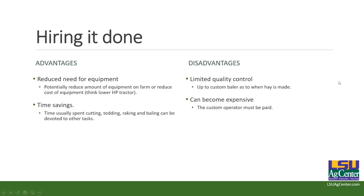You get a custom baler in there baling your hay for you. They've got to be paid, and that money's got to come from somewhere. And most balers want it pretty quick after the equipment leaves the field. So you can rack up some expenses. You have to be prepared for that expense.